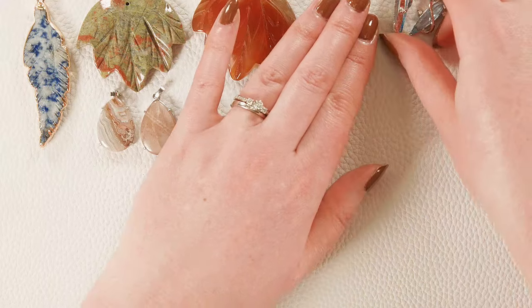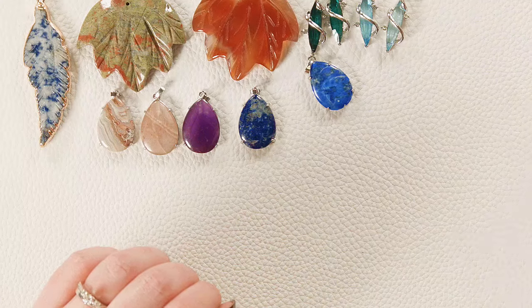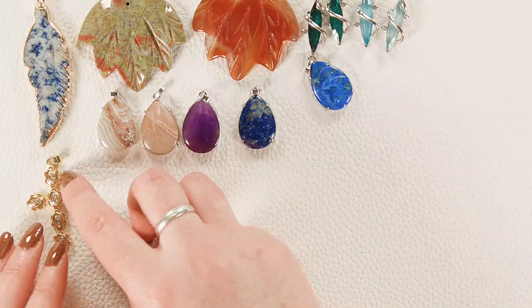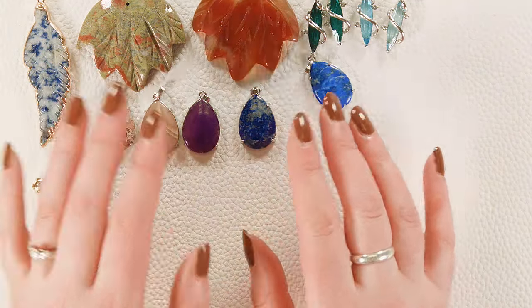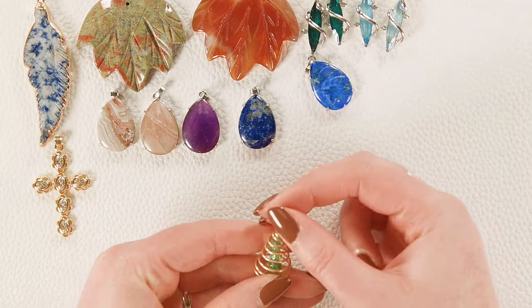I have to make some room because, y'all, we have so many amazing pendants coming in. We did get a cross pendant in with some gorgeous cubic zirconia accents, so I like that one. And we have some Christmas themed stuff coming in. It seems like it's about time to start getting that up on the site, so you can get ready for all those November craft fairs, etc.